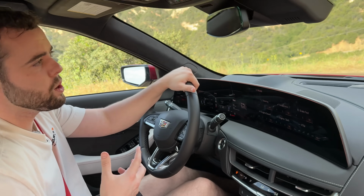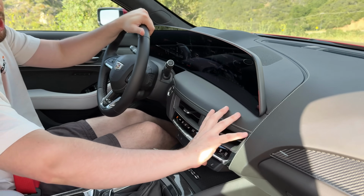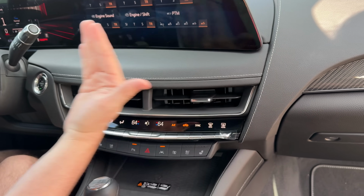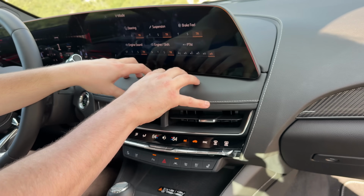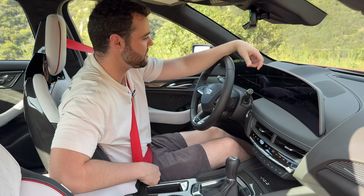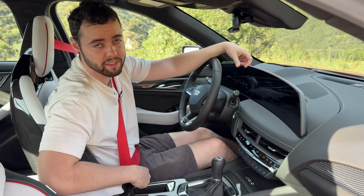My only complaints really with the interior, I don't love this section here. I think it's because this screen curves backwards and this screen curves forwards, so it creates this kind of weird shelf here. And the AKG speaker system honestly isn't the best. But other than that, the interior is a huge update from the previous generation.